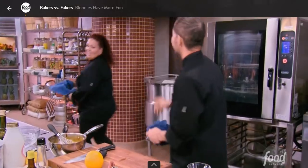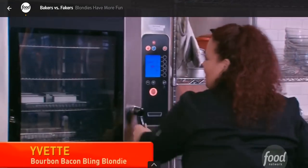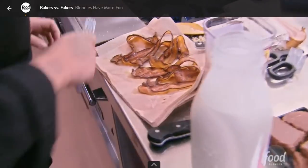Oh, you gotta get them drunk so they'll vote for you? I need to get my bacon out. My blondies are baking. So I went ahead and I baked off some bacon to put on top of my blondie. And I'm reserving that bacon grease because you don't want to waste that either. All right, let this bacon dry out.